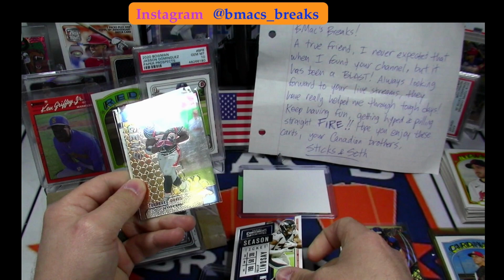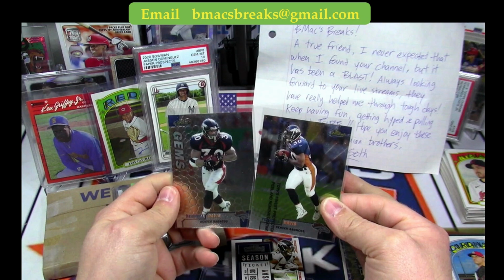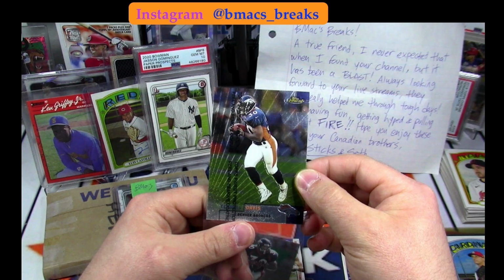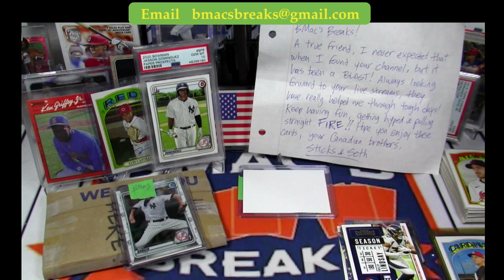A nice Topps Finest, Terrell Davis. Let's go, TD. That's what I'm talking about. And then another Topps Finest. You have some variations. That's what's up. And this one still has the Finest protective coating on it. That is cool. Dude, thanks, Sticks. I love that. I love it. That is sweet. I love Terrell Davis. A legend. An absolute legend.